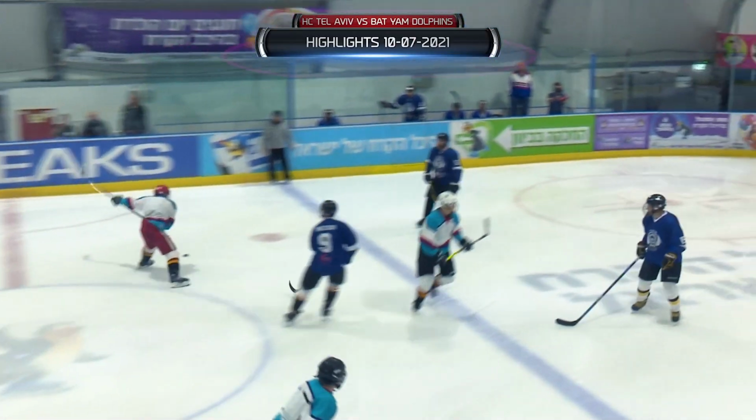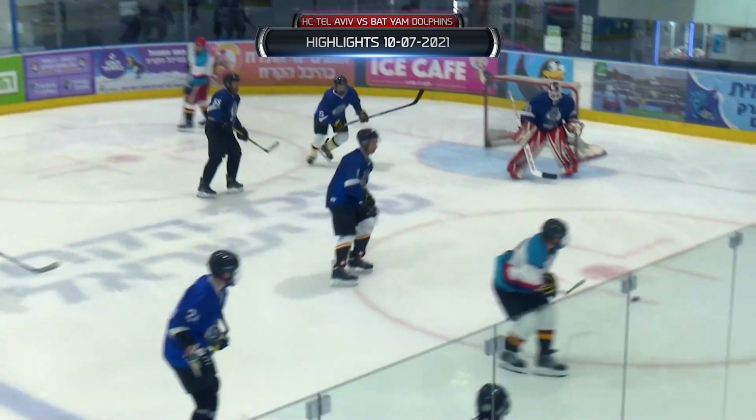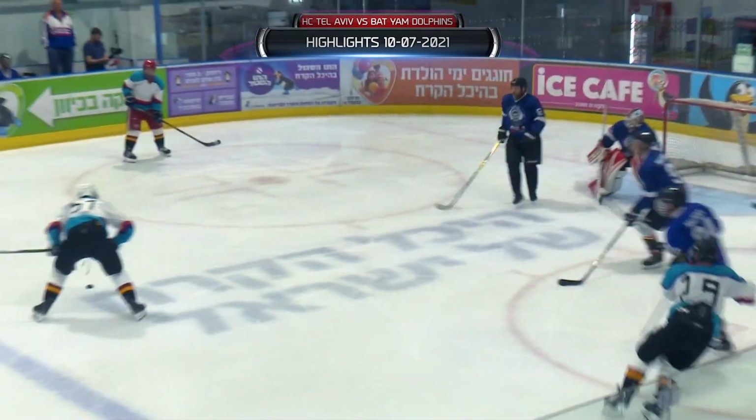Bringing it up, looking for the center, looking for more numbers. Brings it in. He's going to go it alone. No, smothered by the defense. But Tel Aviv still controls. Guy in the center. Unload.